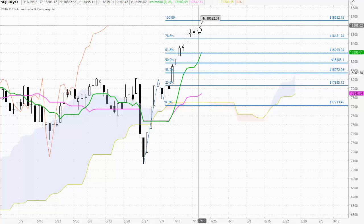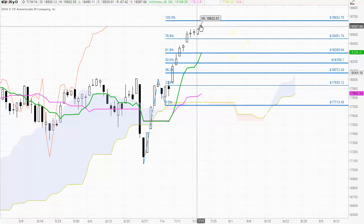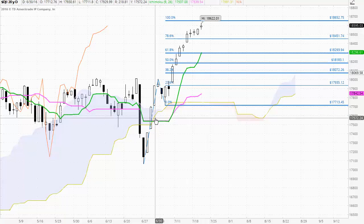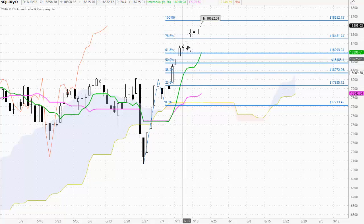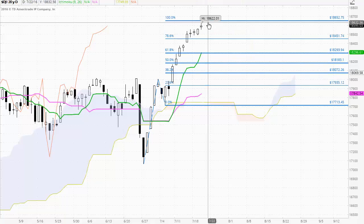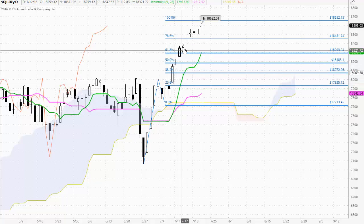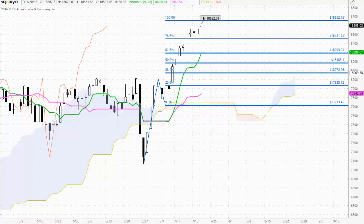Importantly, with the market becoming rather indecisive here, it does suggest that this 100% level, the effects of being an extended trend to the upside, are certainly starting to weigh on this market, and the market is just looking a little overextended in this first time frame uptrend on the Dow 30.